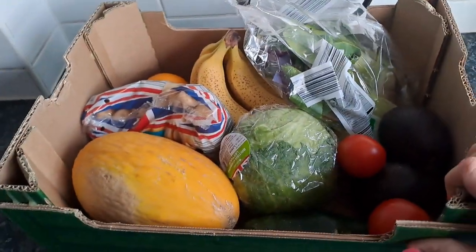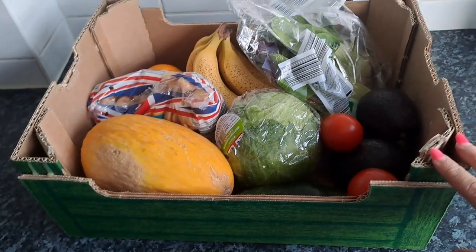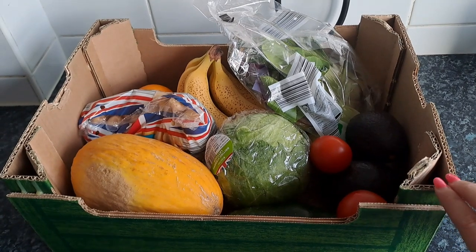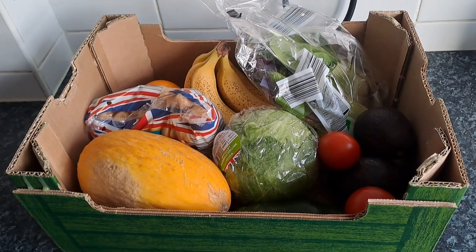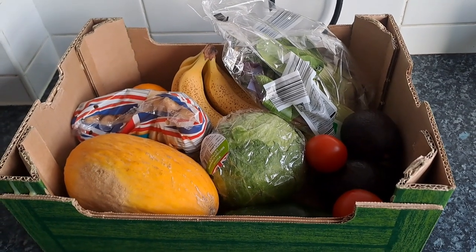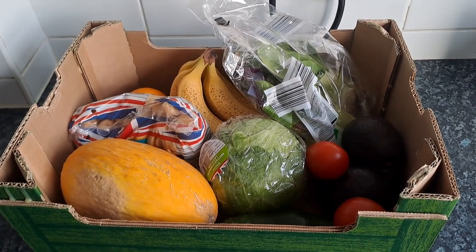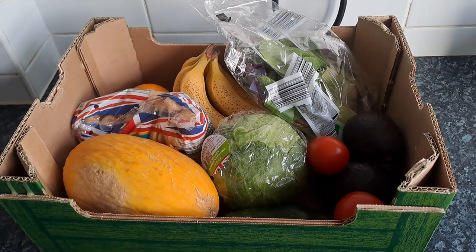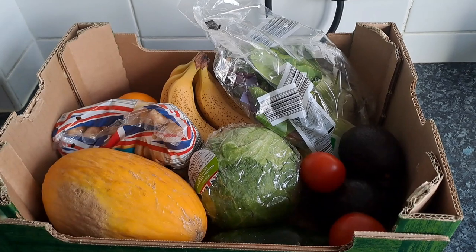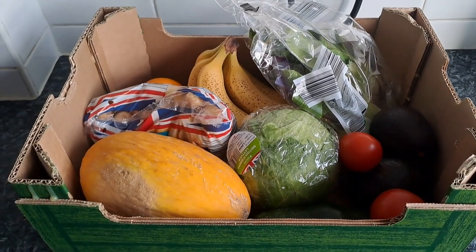So they had out the front by the checkout about 10 boxes, and I had Steve and Nathan with me. So while they were uploading the items on the checkout, I quickly ran over and saw what boxes were good for us. And they had a right mixture, but I thought these two would be good for us because there's bananas in them.